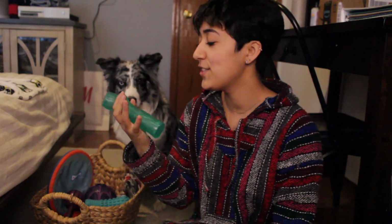This is a good opportunity to say that she always tries to take out the squeaker of these toys. She'll squeak it until she actually gets the squeaker out. And then she'll destroy it. Like, she'll be like, okay, it's over with. What are you getting?